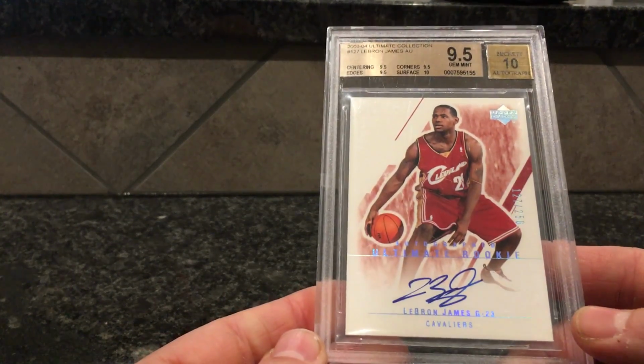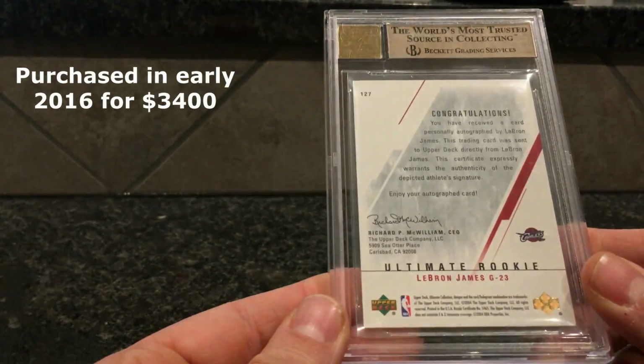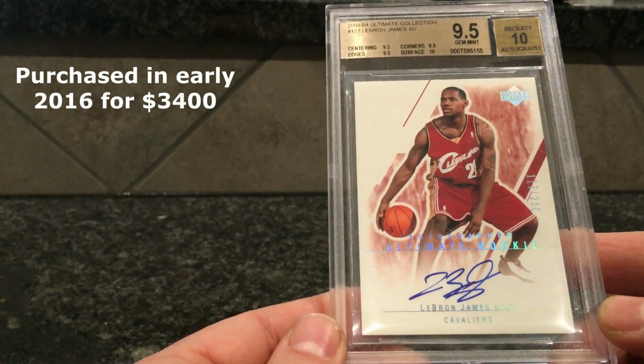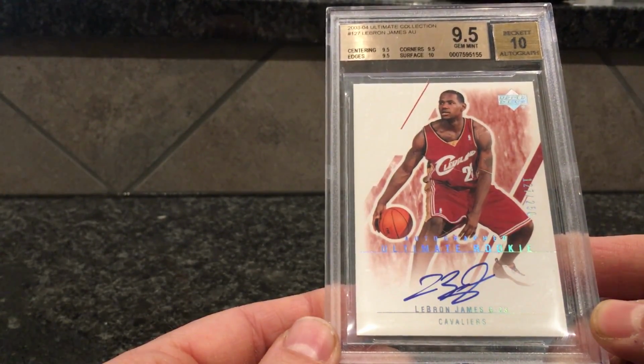And then this is just a monster. So when I bought this one, I don't know, 2015 or so, this card was expensive, but it was never like it is now. It was always like 2,000 or 3,000, but now it's jumped to just crazy levels. But I think it's his coolest rookie card.